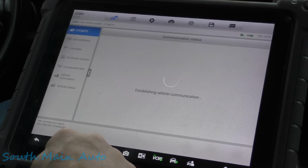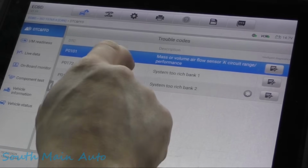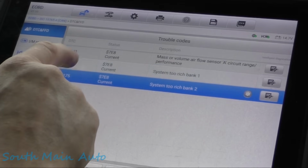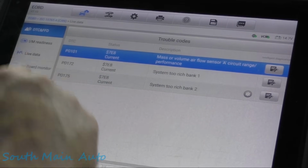I'll grab our codes. Okay, I've seen these two together. So our rich bank 1, rich bank 2, being caused by alcohol content being too far off. I don't think that'll set a 101 though.